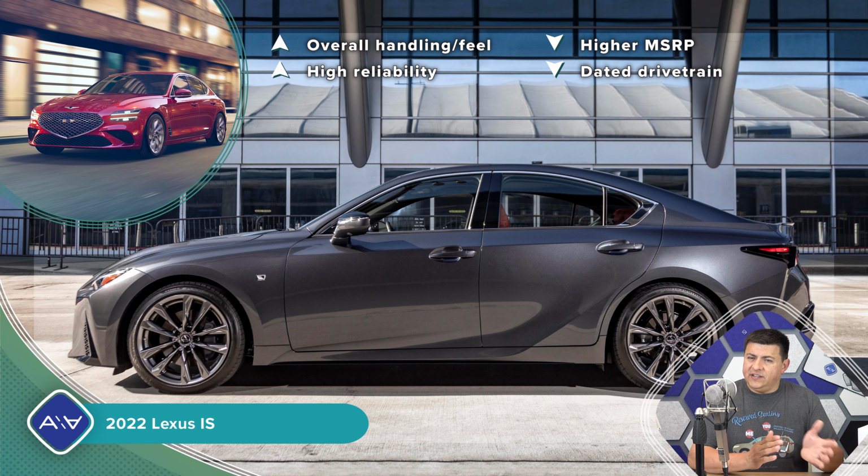And again, Genesis has been doing really well when it comes to reliability, so I would not be surprised if the Genesis was almost as reliable as the Lexus. Logically, a turbocharged engine is not going to be as reliable very long-term, 200,000, 300,000 miles as a naturally aspirated engine, but in the average ownership window, I really wouldn't expect to see much of a difference, if any at all, between these two vehicles.